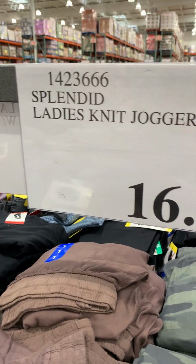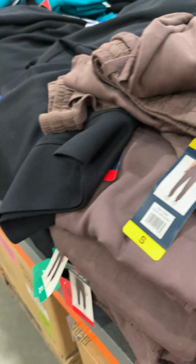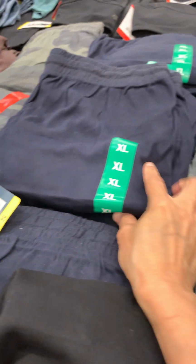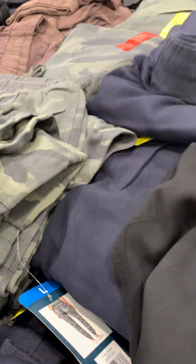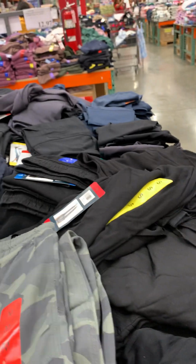$16.99 ladies jogger pants. Ladies jogger pants. I guess they got different colors. I like these hats here too. They're real soft for the weather, different colors they have. See? Got a bunch of warehouse here.